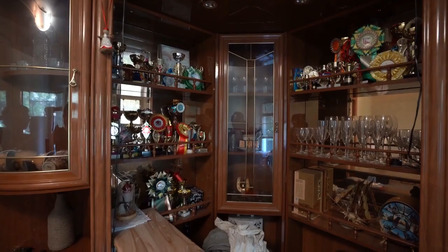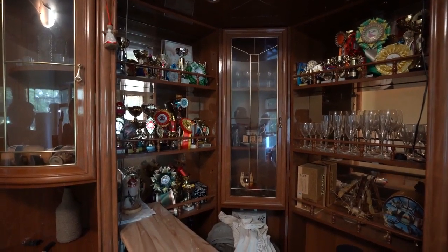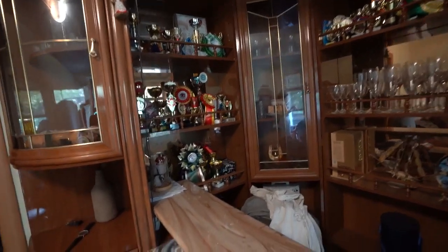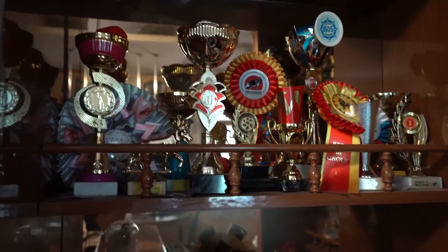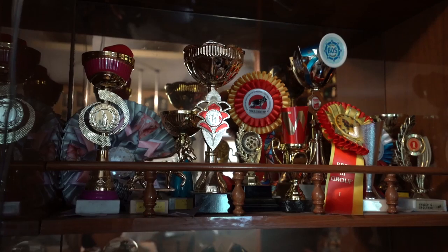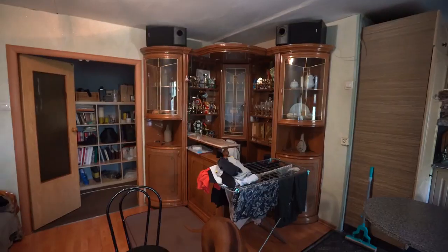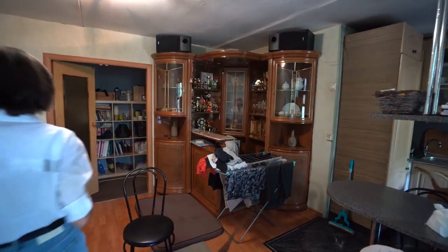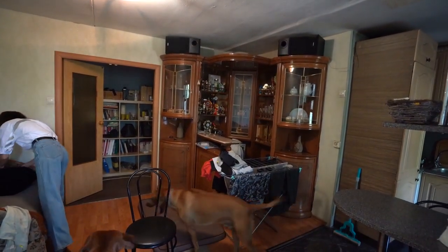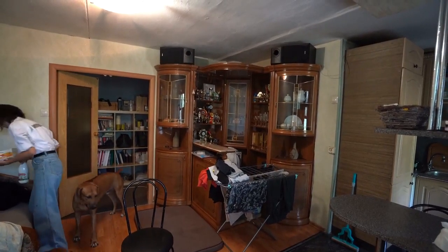This thing is in fact a bar, literally. I have no idea why my parents needed it, because they don't drink and they don't buy alcohol. The alcohol that is placed there is presents from other people, and it's basically collecting dust. Now it holds all the trophies my dogs won at shows, and that's it. It's useless.